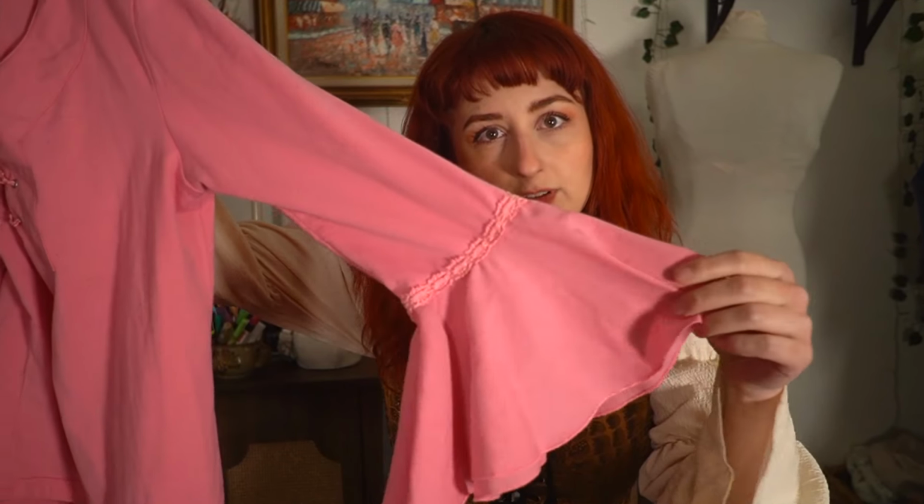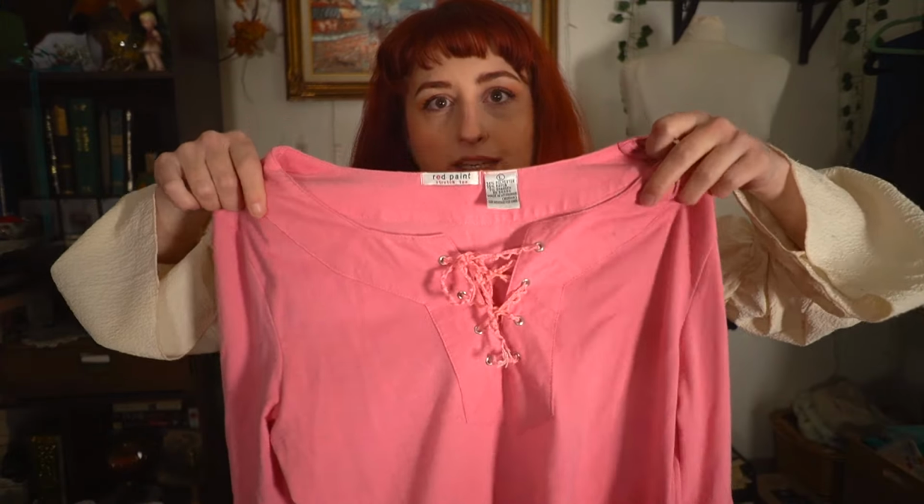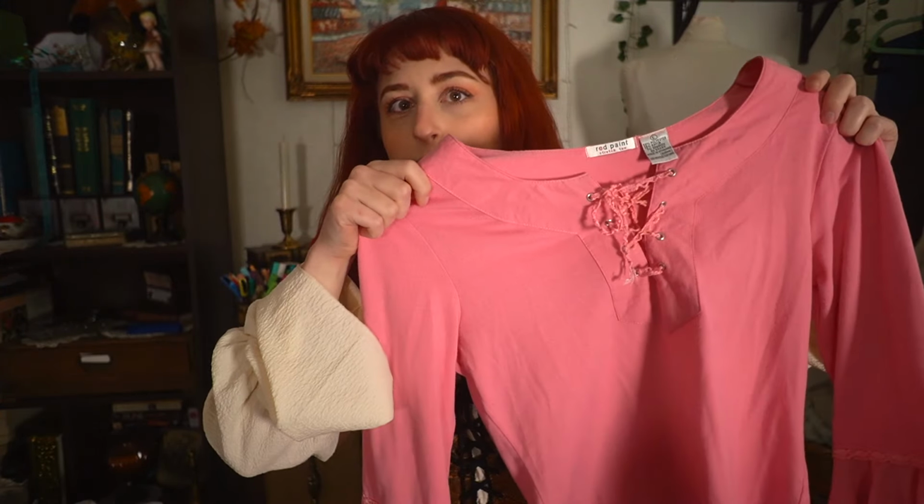And this is more along the lines of a casual fantasy core. Let's say you're not going to a Ren fair, but you're looking for pieces that you can wear. Let's say it's a multi-day festival and you want something casual for when you're not at the fair. These types of pieces are really cool.